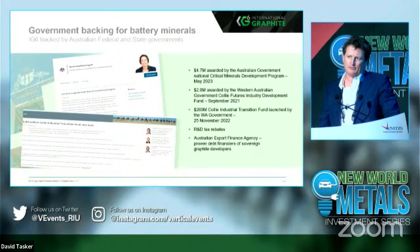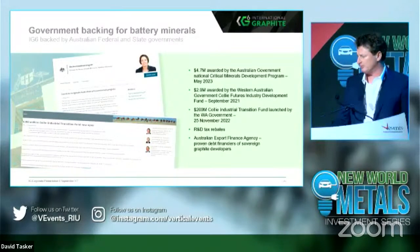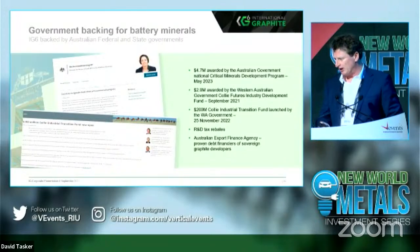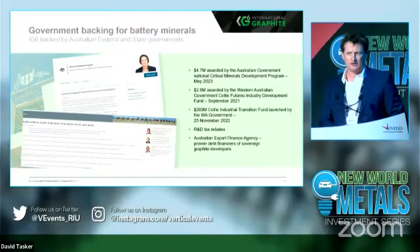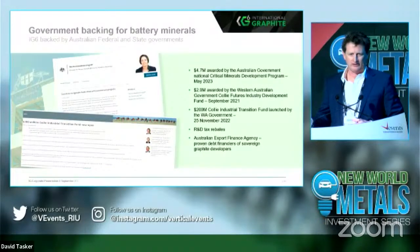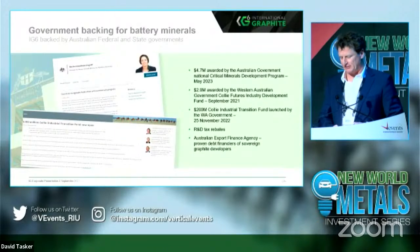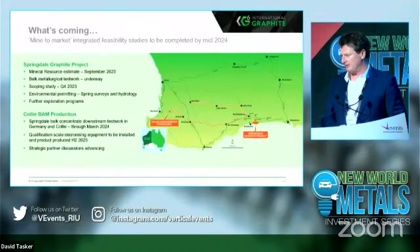provided us with a grant. We're in the process at the moment of going through the Collie Transition Fund for further grants to support our activities in Collie. The federal government awarded us a $4.7 million grant back in May of this year to advance both Collie and Springdale down on the coast. So we'll continue, we think, to receive strong government support for our activities.